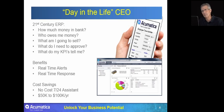So think of it this way. Think of all the times people have to run you down to get your attention, to pay attention to something. With Acumatica, the software does it for you. Therefore, it saves you money. So, now to the product to show you a little demo.